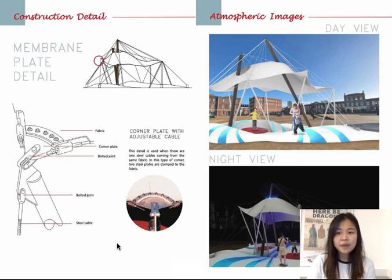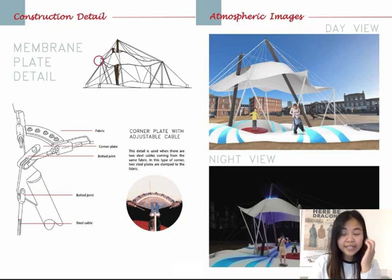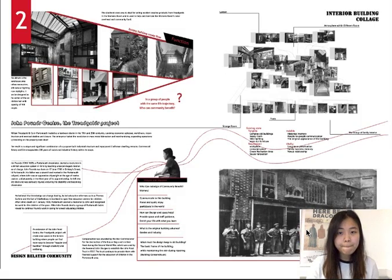The atmosphere is based on the day and the night view, to give the light a reflection from the LED and also the lighting during the evening.